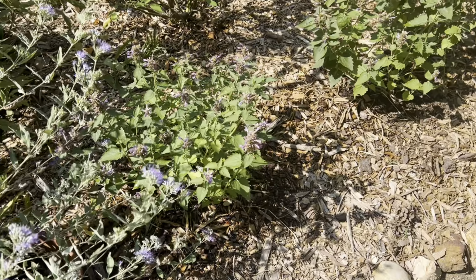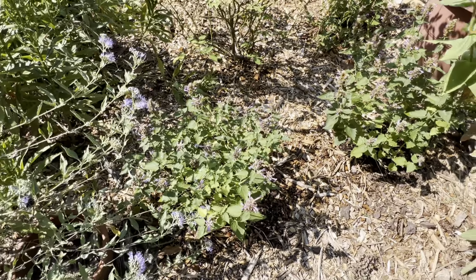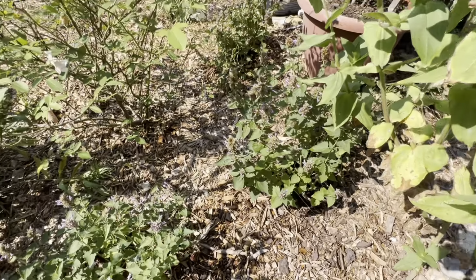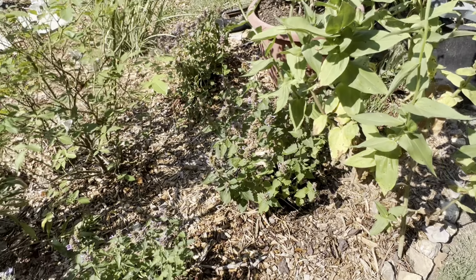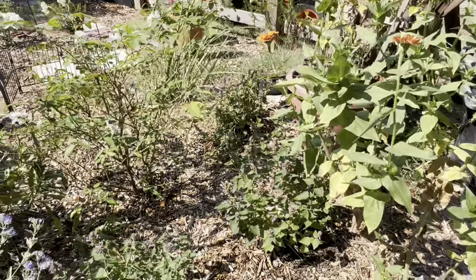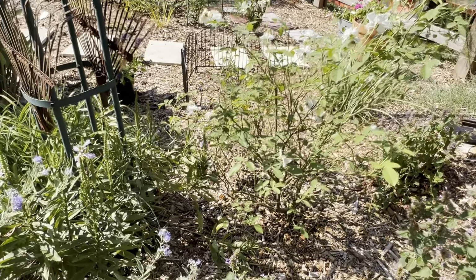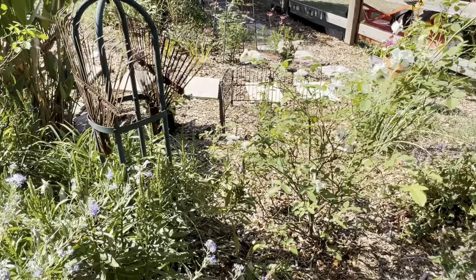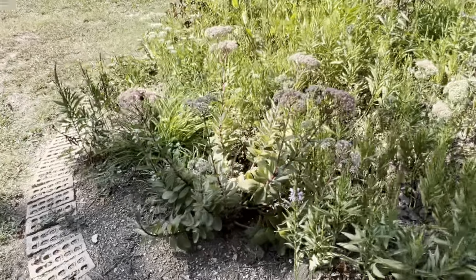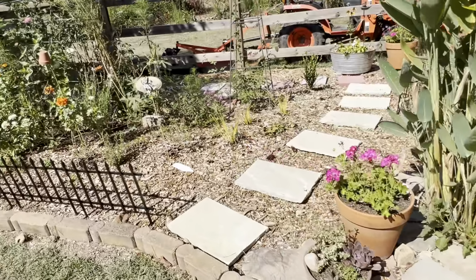And so also the Agastache, they are the Blue Boa. They still have blooms in them. They could have been better, but they are so thirsty that by the end of the day they kind of wilt. So that kept them from florifically blooming. But there's still some in there. So I have 3 of those under the white rose. And so let's walk this way to see my butterfly garden.